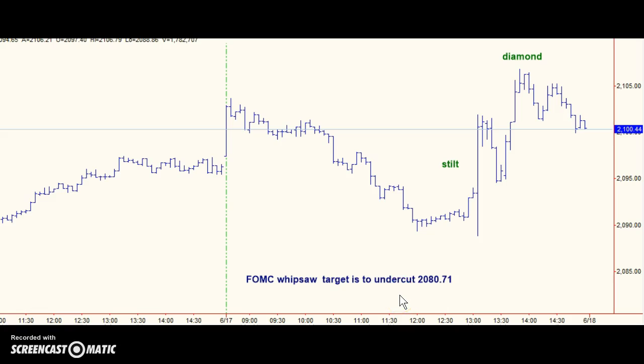2080.71 being undercut. This is because of the Fed whipsaw. Typically it goes in three legs. Here's the first leg. The second leg is longer, as measured from the origin of the Fed announcement. And the third leg down should be in the same direction as the first and longer than the rally over the announcement. So that gives us a price target of undercutting 2080.71.